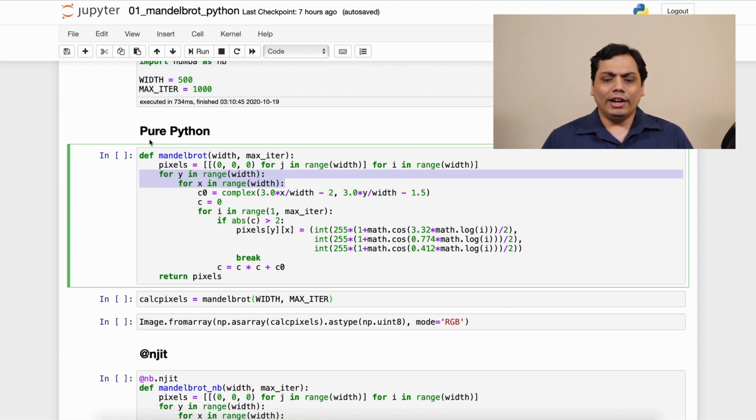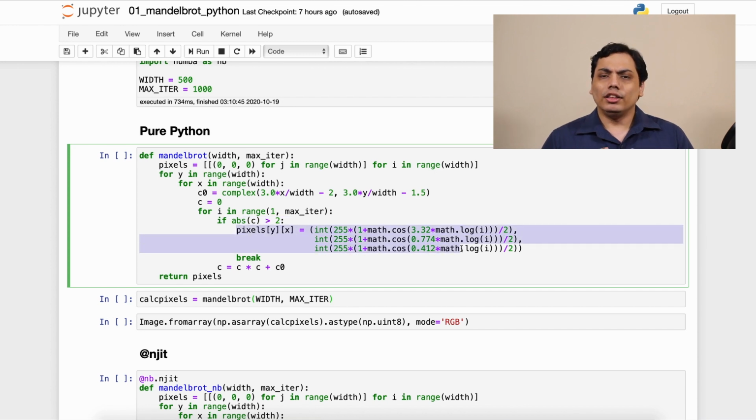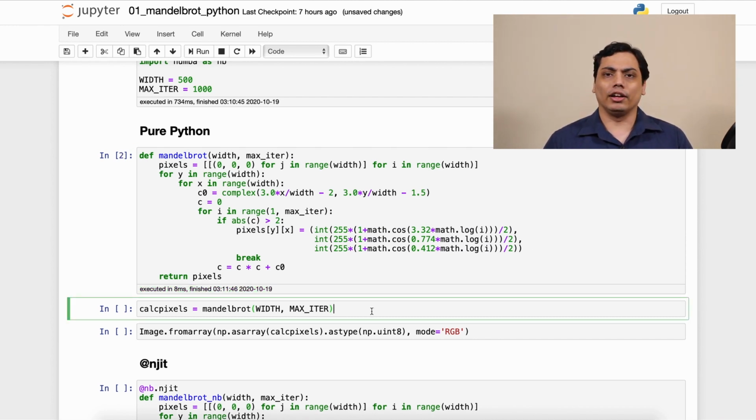Here, y denotes the index along the imaginary axis and x denotes the index along the real axis. The complex number corresponding to each grid point is initialized and we begin the iterative computation. When C breaches the threshold value after a certain number of iterations, the corresponding color tuple is evaluated using a mathematical function. Finally, the function returns the color of the entire grid.